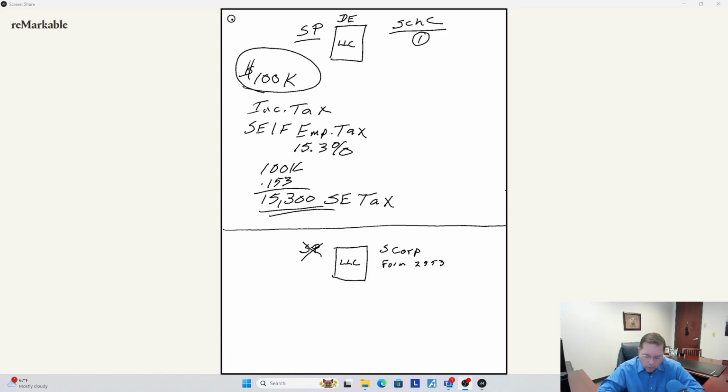So, how does this work now? Here's my 100K. Now that I am an S corporation, I become my own employee. And what does an employee get? A salary. How much should that salary be? Well, according to the handy dandy chart I have, at $100,000, I should be paying myself a salary of $40,000. So that leaves $60,000. Well, what happens to it? Well, here's the deal, guys. In the S corporation, you're still paying income tax on this $100,000, except now you've got a $40,000 W-2 that goes to your return, and you're going to have a form called a K-1 for $60,000.